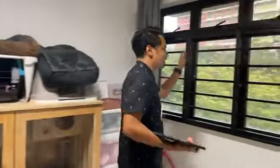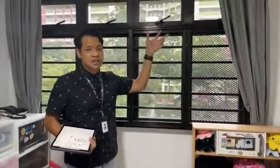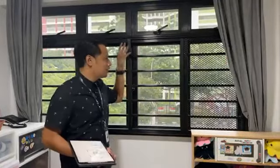Okay. So we have four panel window again here facing the same road, facing the road lah, and Tampines Avenue 5 that goes to the interchange and all that. So not directly facing the next block, not so near. So let's turn around.